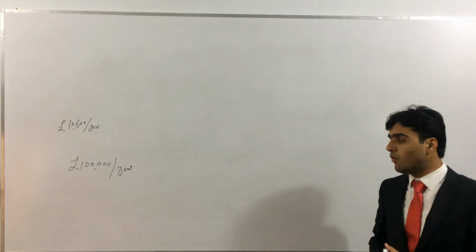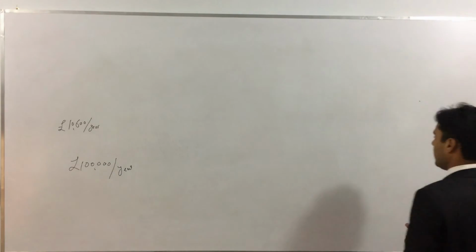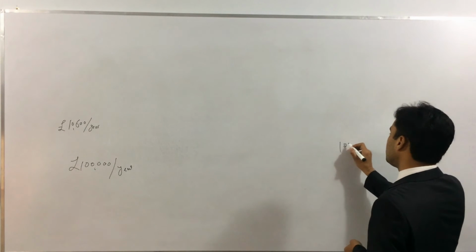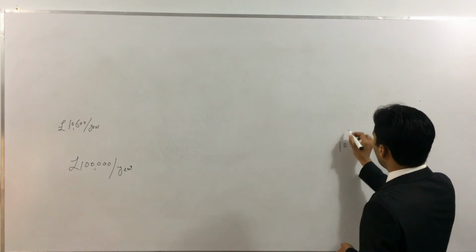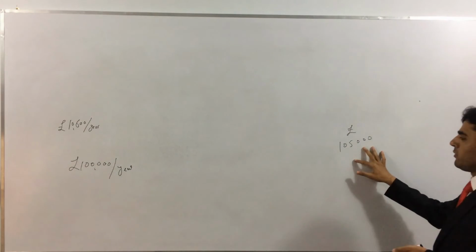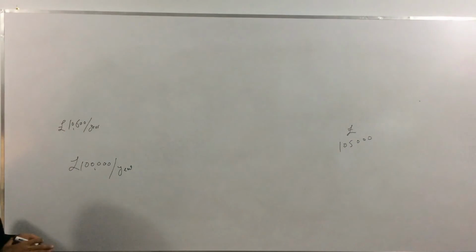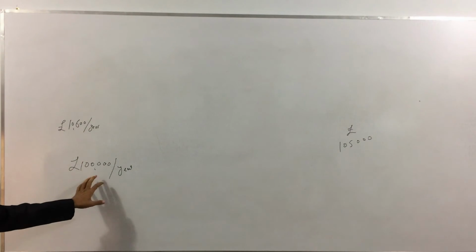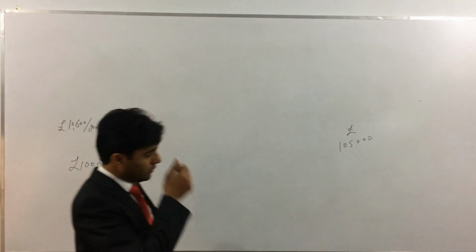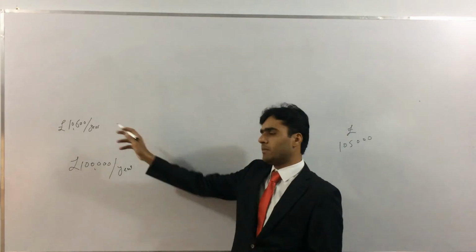All right. So how do we know that? There is a formula. Whatever you're earning, say for example, if I am earning £105,000 a year, will I be eligible for the 10,600 personal allowance? No, because the government says if you're earning 100,000 or more, then your personal allowance will be reduced. So how will it be reduced? What is the threshold of the government? £100,000, to get this personal allowance.